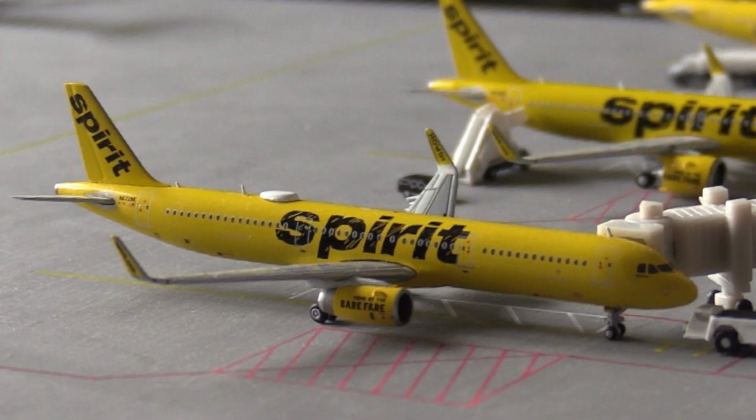Next up here, moving on to the Spirit section. Now, I believe this is the first time all three gates have been filled up with a Spirit aircraft. But here we have a Spirit Airbus A321. He's going to be heading out to San Juan today.